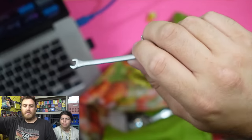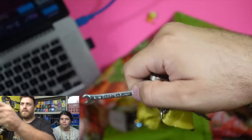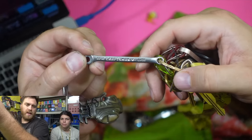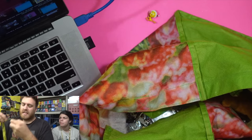From the time that I can remember, my father has always had a little wrench on his keychain, a little bit bigger than this one. I should probably show this on this camera, look a little better. Come on now. See this tiny little wrench? It's a little Craftsman. It's a proper little Craftsman wrench, right? And it's a 3/16.